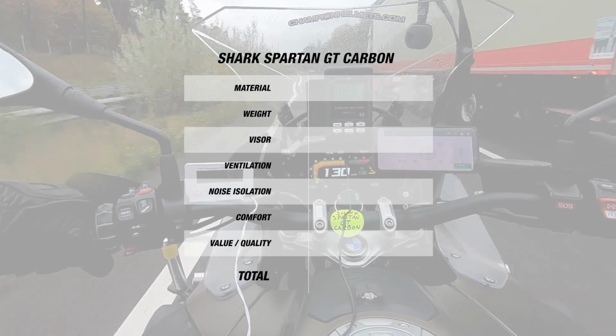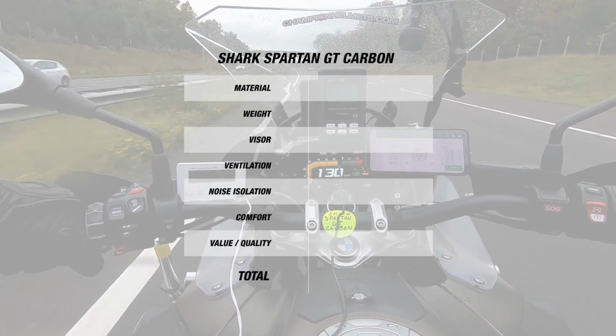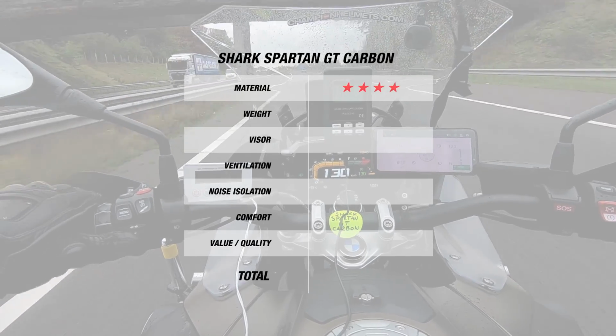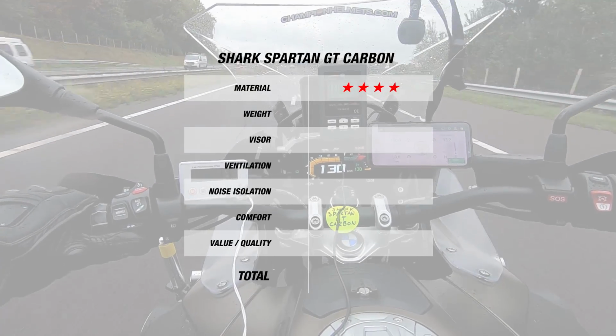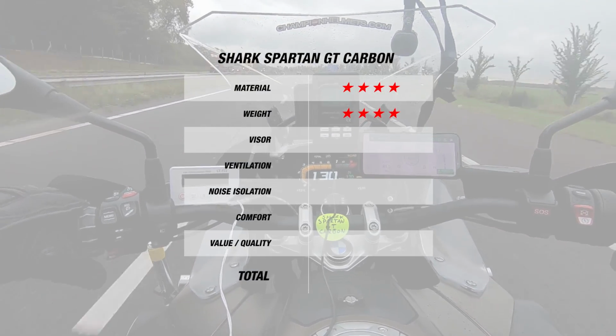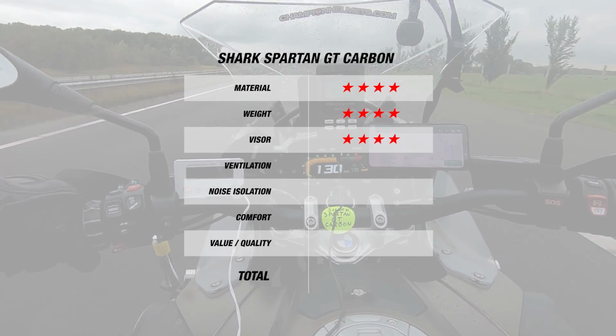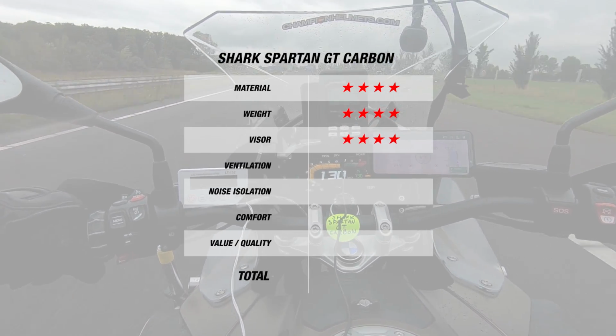For ranking, the Shark Spartan GT is fairly good across the board. For material, with a carbon shell and two shell sizes, that's 4 stars. For its lightweight as well, that's another 4 stars. For the well-stocked visor, that's another 4 stars for the Shark helmet. However, since this was a noisy helmet, that's unfortunately 2 stars for noise.